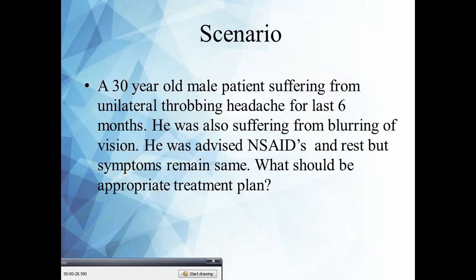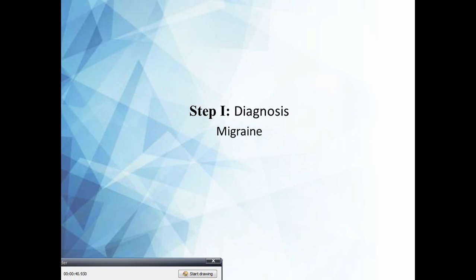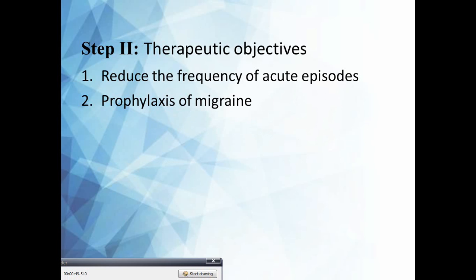By looking at this scenario, we can see that the patient has unilateral throbbing headache and he's also suffering from blurring of vision. So we reach a diagnosis that he's having migraine headaches. So step one is to make a diagnosis, which in this case is migraine. In step two, we look at the therapeutic objectives.